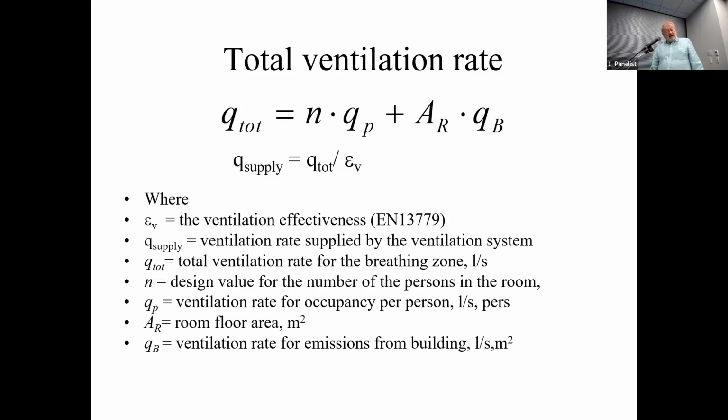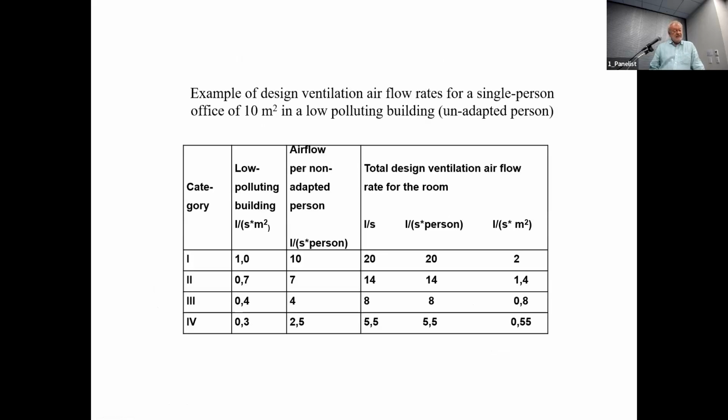Now, to get the supply air ventilation rate, we also have to look at the ventilation effectiveness. Complete mixing is 1, so the ventilation in the breathing zone is the same as the supply. But there may be other systems where you could ventilate more efficiently. We know displacement ventilation may have a 10-20% higher efficiency, and when we talk about personalized systems, I'll come back to that, it may be even higher. So this is taken care of in the efficiency value, which is the system component.